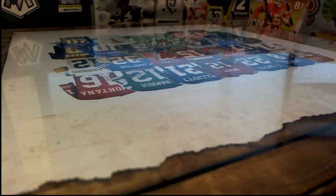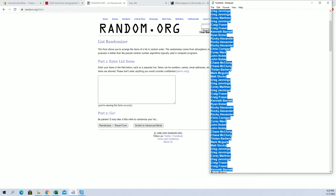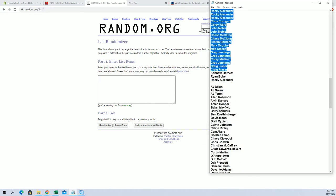2020 Gold Rush Autograph Football Jersey Series 5. This is number 118. Good luck. All right, Rocky A down to Rocky A. Let's copy and paste. Good luck, everybody. Here we go.